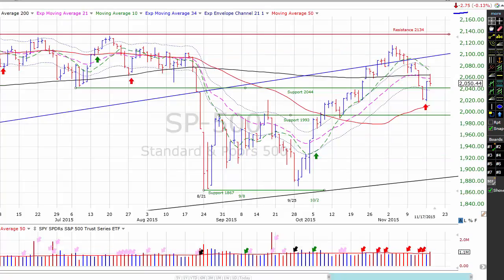S&P yesterday closed down 2.75 points, or 0.13%. Notice how trading volume was higher than the prior day. Our definition of a distribution day is a day where the market closes down on heavier trading volume than the prior day. But in order to qualify as distribution, the market has to close down at least 0.2%. We didn't meet that minimum yesterday, and so yesterday does not count as a distribution day.